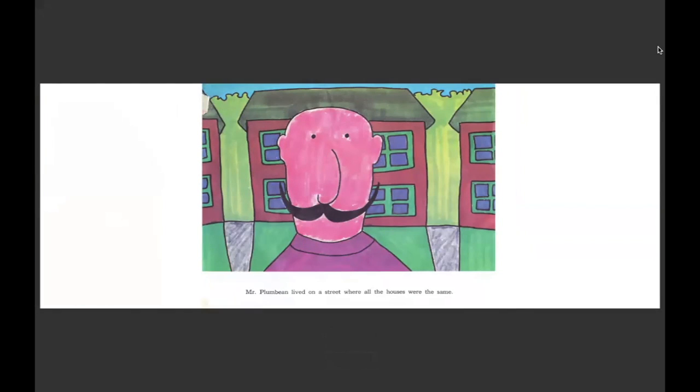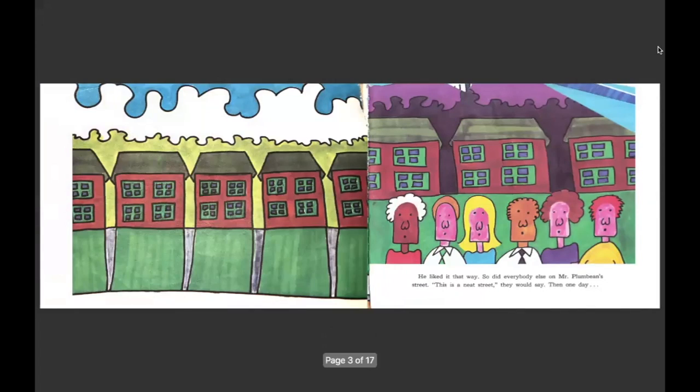Mr. Plumbean lived on a street where all the houses were the same. He liked it that way. So did everybody else on Mr. Plumbean's street. "This is a neat street," they would say. "All the houses look exactly the same."